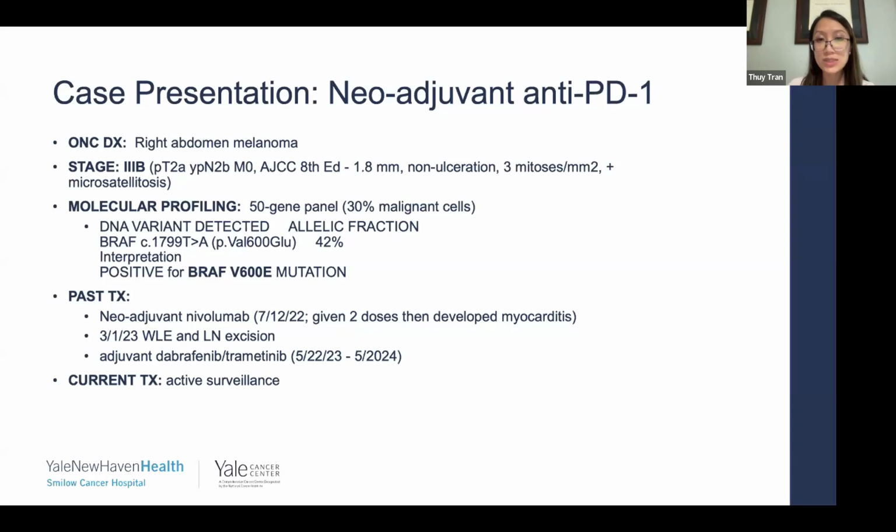So she got 2 doses, had a fantastic clinical response in that right axillary lymph node, but then developed myocarditis, was hospitalized for that. Troponins in the hundreds. She was given large doses of solumedrol, followed by cardiac oncology, eventually had to be given Cellcept and tofacitinib as well. However, given improvement in her myocarditis and stability of that right axillary lymph node, she eventually was able to make it to surgery.